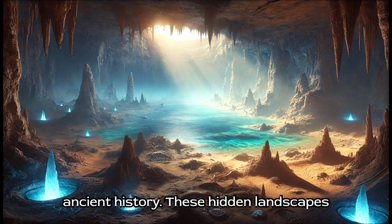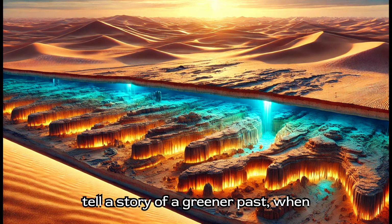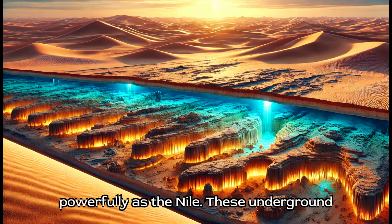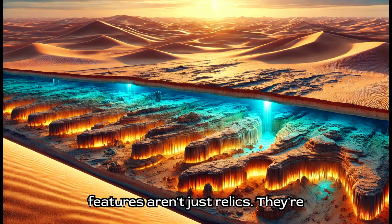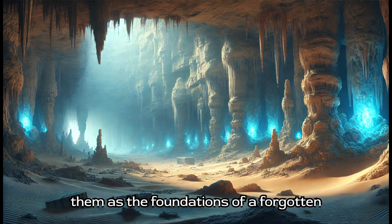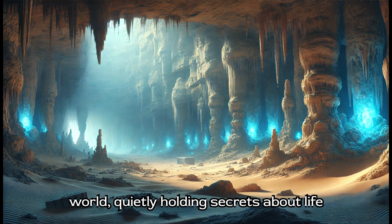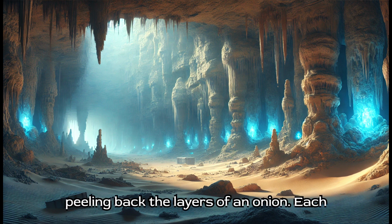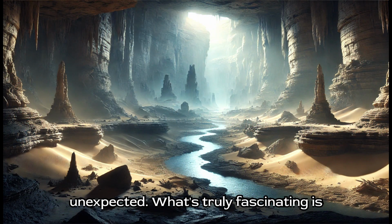These hidden landscapes tell a story of a greener past, when rivers like the Tamanrasset flowed as powerfully as the Nile. These underground features aren't just relics. They're still shaping the desert above. Think of them as the foundations of a forgotten world, quietly holding secrets about life before the sands took over. It's like peeling back the layers of an onion. Each level reveals something new and unexpected.